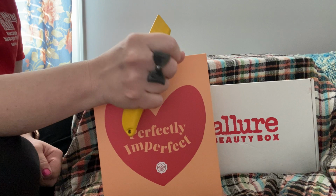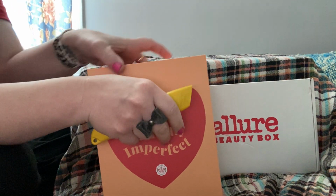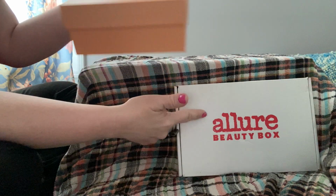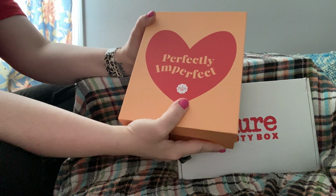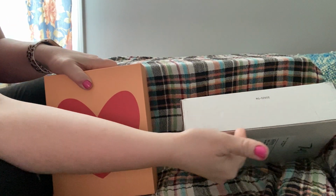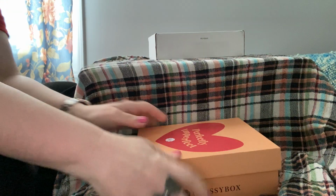One week, two weeks ago, we were finally down to my last two unopened subscription boxes. This is the May Glossybox. Glossybox always comes in an outer box that is sealed, so I pulled this out of there. And then the Allure box is self-contained, so we'll open that up in a minute. Let's open this one up first. We'll do it together, obviously.